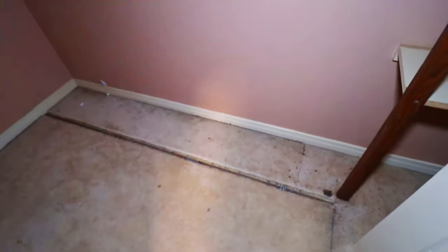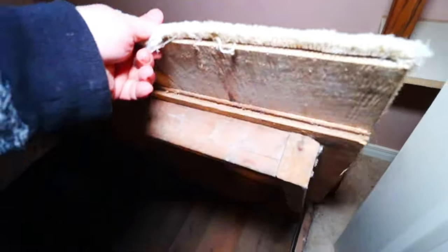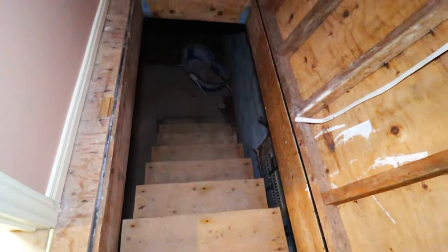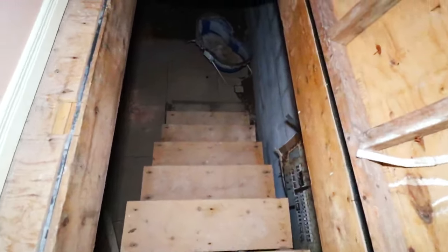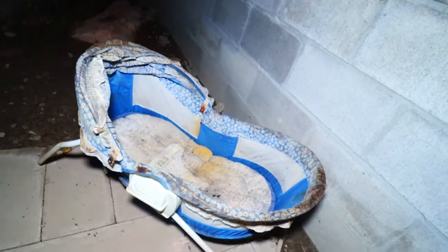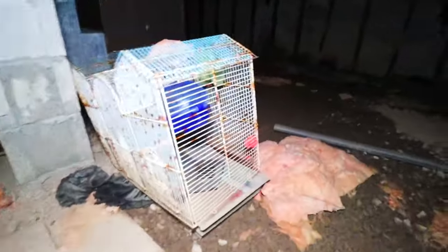Anybody got two hands? No? I got one. Here, I'll... Yeah, there we go. Got it. Great. Ooh, the smell. A little musty. All right. At least the wood looks new on the stairs. Yeah. And a creepy little bassinet. Oh, it's a very, very short ceiling. Bird cage.